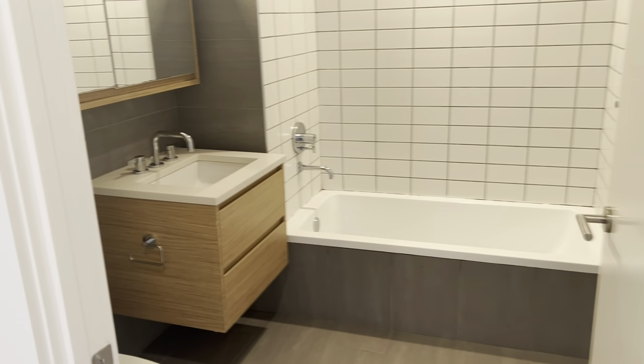In the bathroom, all of those doors open up for storage. A deep soaking tub. Very nice finishes.